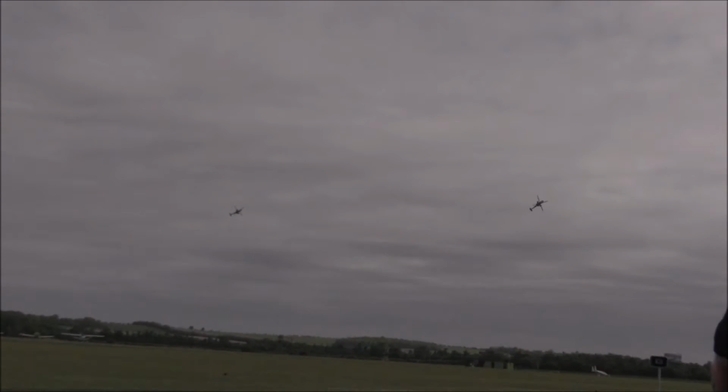Both aircraft are now going to fly a wing over. This is operationally known as a return to target and allows the aircraft to bring weapons to bear quickly.